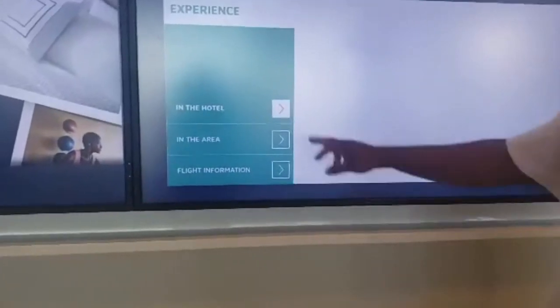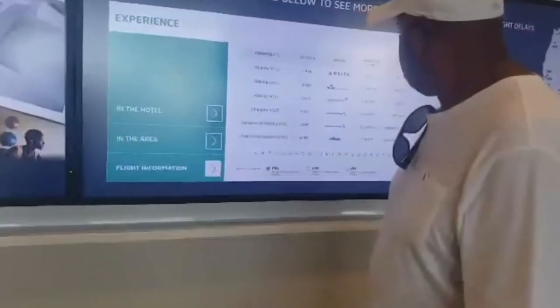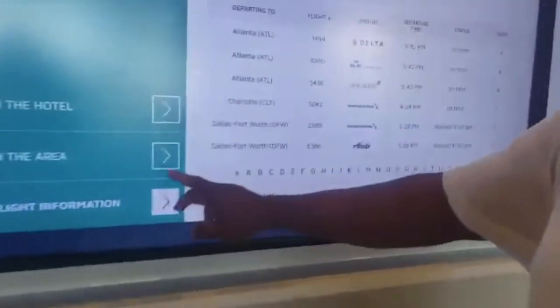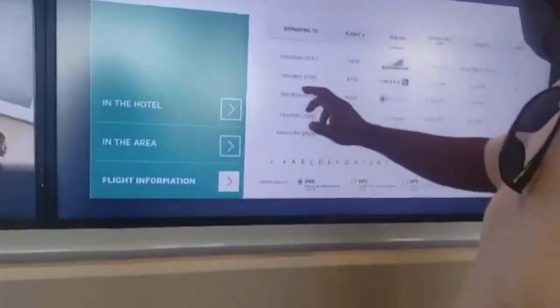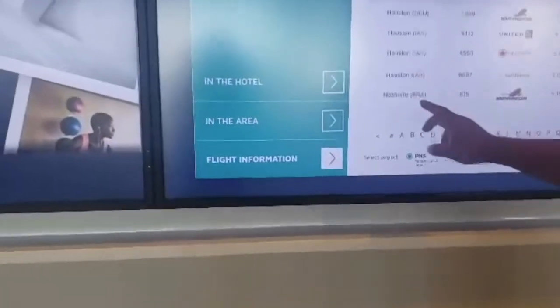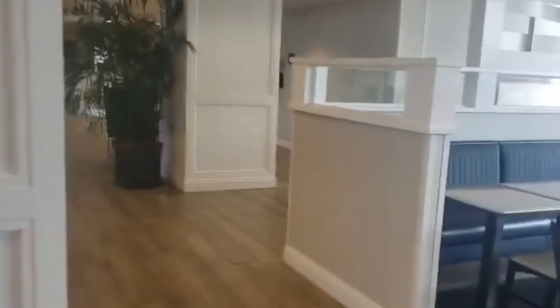You want to check your flights, when your flights are coming in, what's going on in this area? You can do that. Look there. So if you're catching your flights and you're wondering if your flight's delayed, you can check the different airlines that are there. And so yeah, and right down there is just restrooms, water fountain. So yeah, let's journey on.